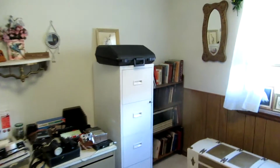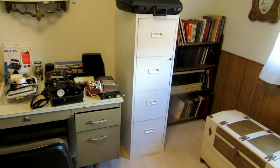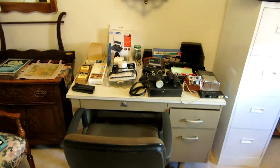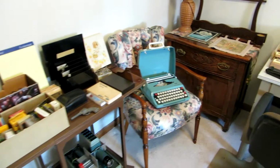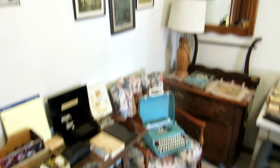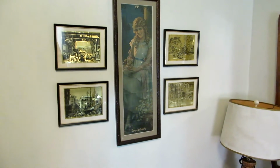In the next room, we've got a little office area, so we've got some books and some bookcases. We have a file cabinet, metal desk, little vintage cameras, some vintage binoculars, a little oak antique washstand. We have a little Remington typewriter table, lots and lots of vintage office supplies, some kind of old antique paper that's all been framed.